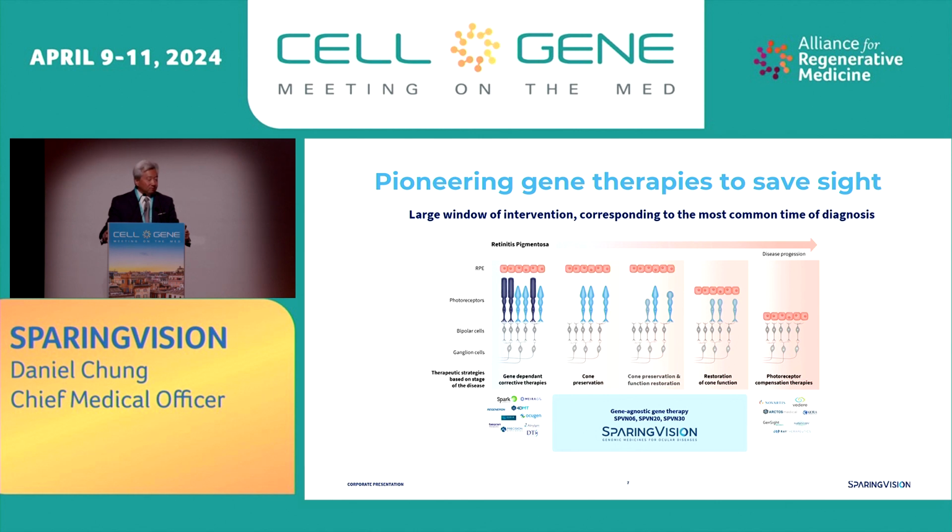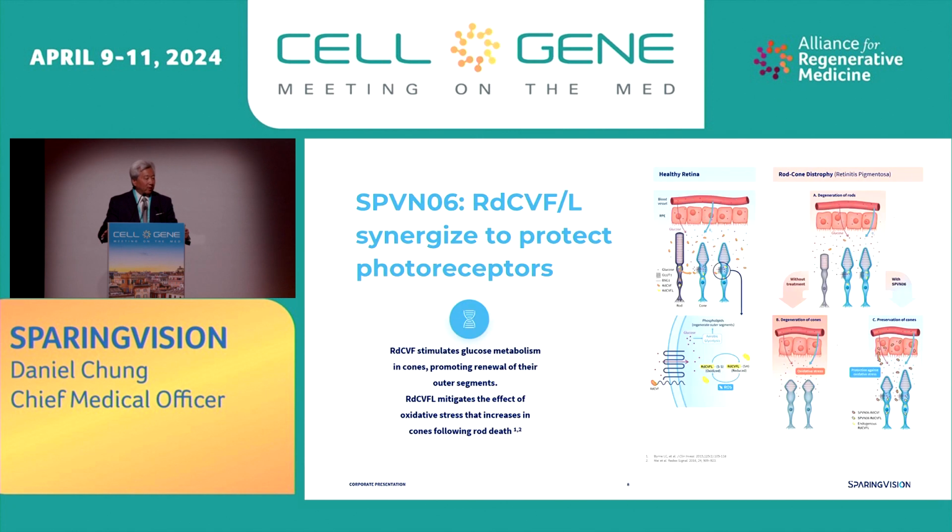So the idea is, can we treat these patients in a gene-agnostic manner? And as you can see, it's a progression. The rods die first, then the cones die, and then the cones become inactive, and then they actually disappear as well. So we're kind of sandwiched in between the gene-specific programs and then the optogenetics and the stem cells, which are a little more late in the progression of disease. So we're situated right there in the middle for the 06 program and for 20 as well.